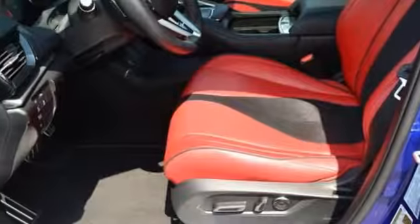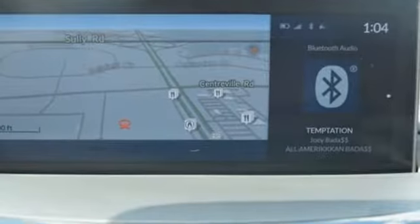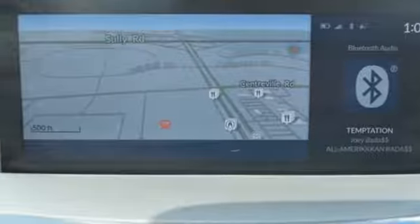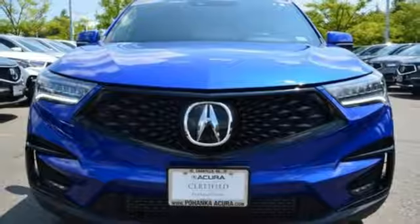Cars.com explains the Acura RDX is better armed to win over shoppers. It's larger, lighter, and more efficient while offering an attractive value proposition. Luxury, performance, Acura. If you've been waiting for the perfect time for a test drive, the time is now. Experience it today.